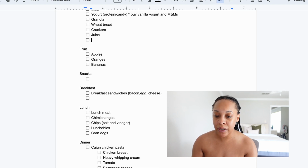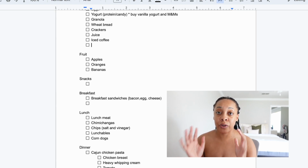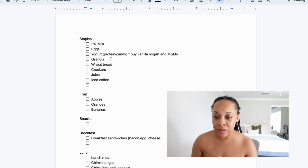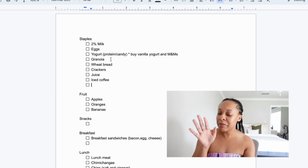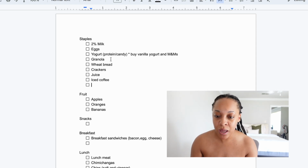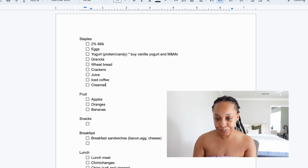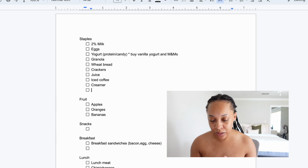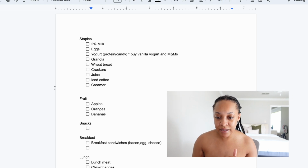Oh my gosh, I forgot my iced coffee. I get iced coffee already made. That keeps me from staying in the 7 Brew and Starbucks line. I'm so proud of myself. I have not bought coffee in like 2 weeks. I did today because we don't have any groceries, but I've been saving. Your girl's been saving money, so I'm proud of myself. Iced coffee. We do need creamer. We have juice. I think that's it for that.